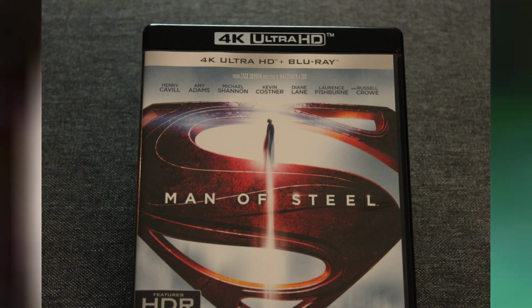And then we have Man of Steel. Well, this is my favorite of the DC Zack Snyder movies, which include Batman v Superman, Aquaman, Wonder Woman and Justice League. This is the best one, and I really think that this is the best Superman origin movie that there is. I do really love this, and this is so good looking in 4K, and the sound mixing, and it's just Henry Cavill is the perfect Superman. Yeah.